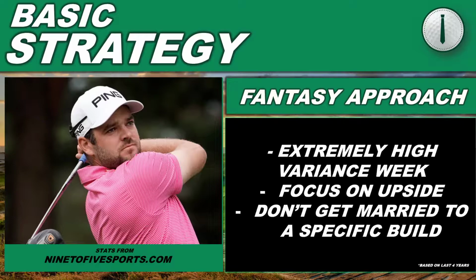And then also, don't get married to a specific build. A lot of weeks, you can really narrow down what is going to be a strong, structured build and make some GPP builds off of that one main build. Not exactly sure that's the approach this week, so I don't really see it as a cash week. It's more or less a GPP week where you're focusing on getting a lineup with 6 for 6 across the cut line that has a strong chance of possibly taking down a GPP, and then also factor in the randomness, guys.